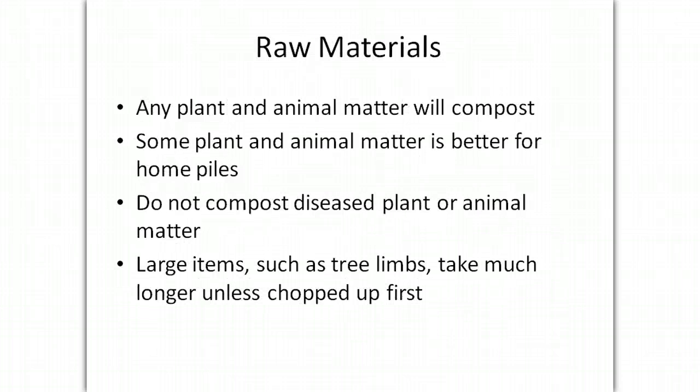Now, the raw materials for composting are any plant or animal matter. Some plant and animal matter is better for home piles. If you compost fats or meats, you will attract rodents and other animals to your pile, so we don't recommend those for home compost piles. We also recommend you do not compost diseased plant or animal matter. You don't want to spread the disease to the rest of your garden. Large items such as tree limbs will take a long time to compost unless they're chipped first.